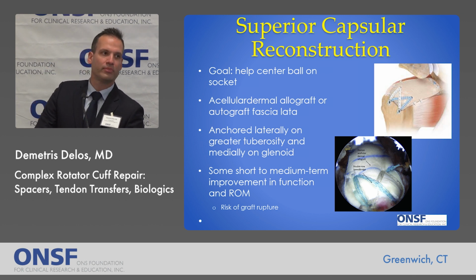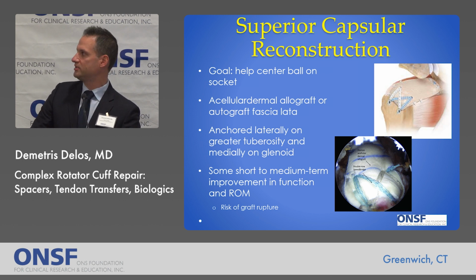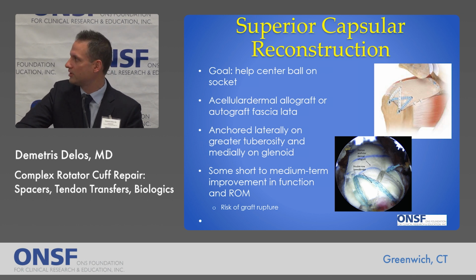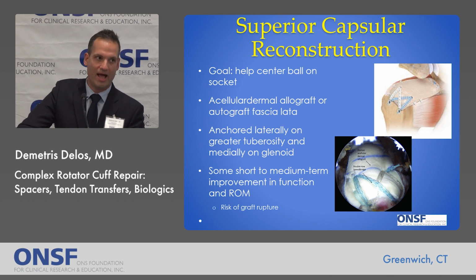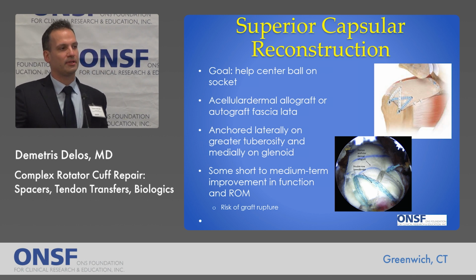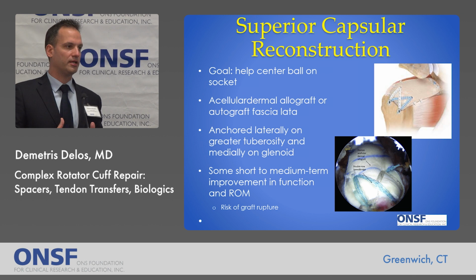Bad problem. So what we're trying to do here is we take a dermal allograft. You can think of it as a decellularized or acellular type of skin graft. Originally, this was described by a surgeon in Japan where they used fascia lata. But you take a decellularized allograft, and it's important that it's decellularized because when we tried it in the past, if you have any cells, the body can reject it. So this typically does not get rejected.